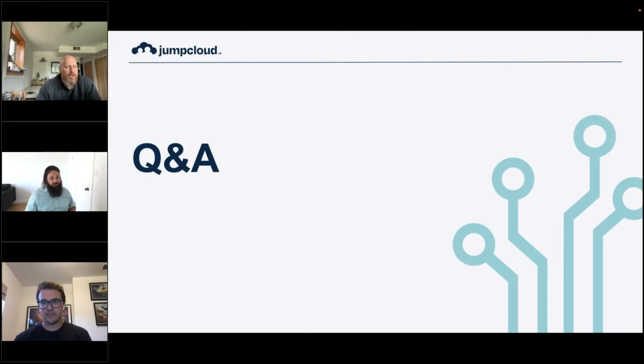Let's go for it. So the first one, let's give this one to Tyler. Can JumpCloud now do multi-factor and SSO for web apps similar to the way Duo and Okta do?